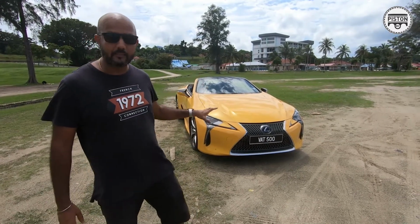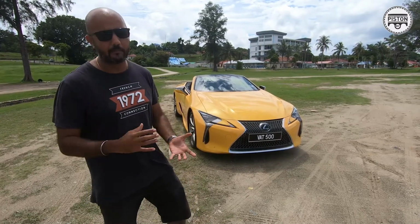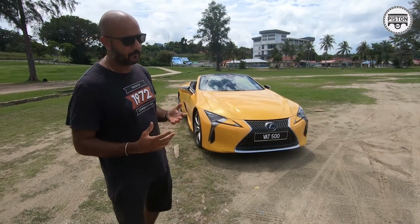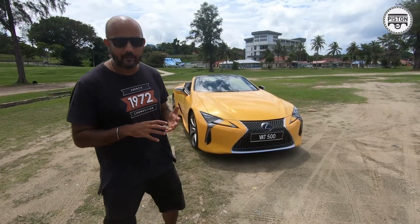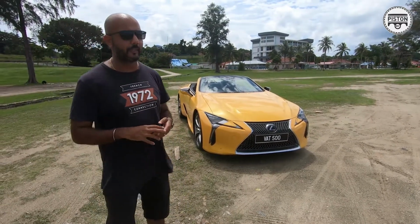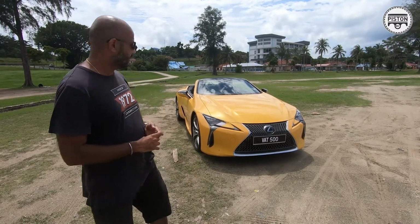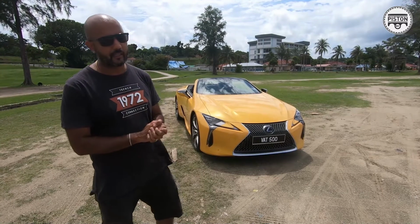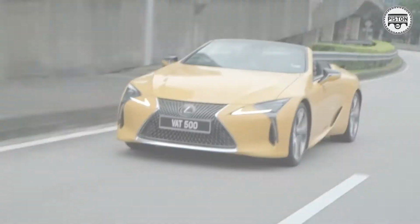It doesn't only look amazing, it sounds amazing as well. It performs like a proper sports car as well. But yeah, so this is my interim report. I'm going to drive it more to Rompin, and I'm going to return it tomorrow evening back to Lexus Malaysia. I'm just having such a good time with this car that I could go on and on with it. So I'll bring you more.